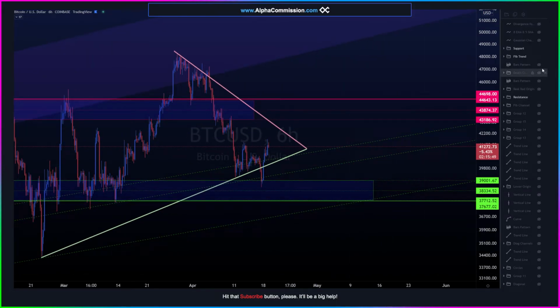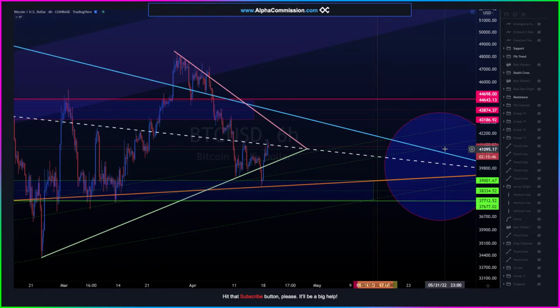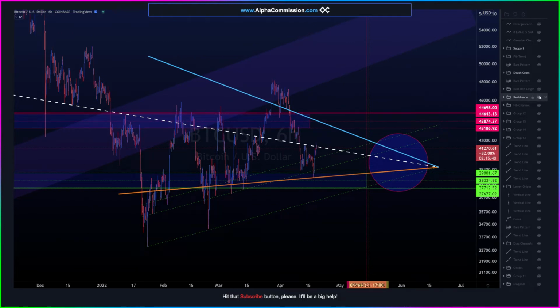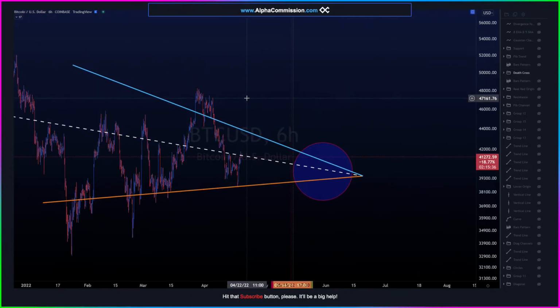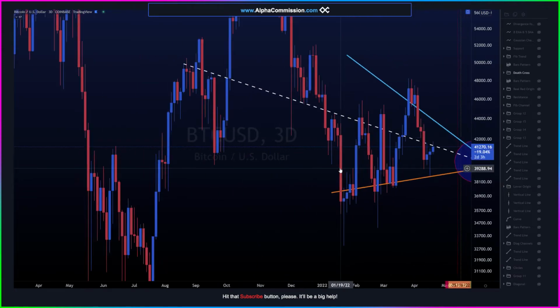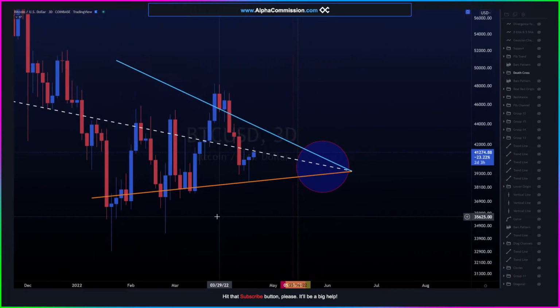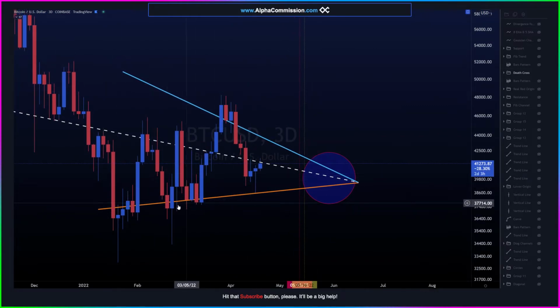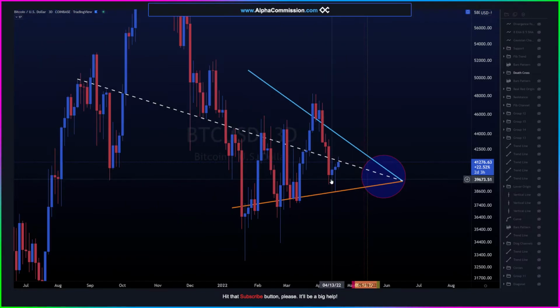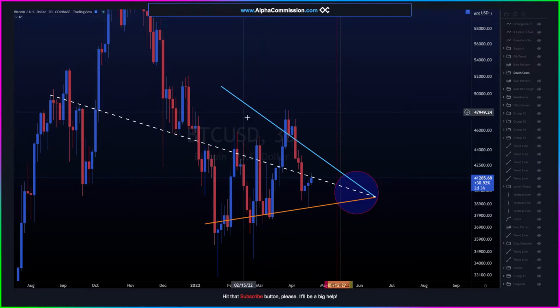And so, one thing that I did want to show you also is that we do have this other wedge that's forming. And let me go ahead and get rid of this support and resistance, which is on the 3-day. And of course here you can see it's reflected in price action. This is general support and this is general resistance, and we're also getting wedged into this corner here. And then you have this diagonal, which separates the top of the chart from the bottom of the chart. Using these are actually EMAs.